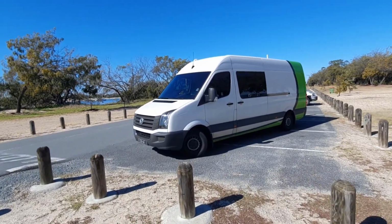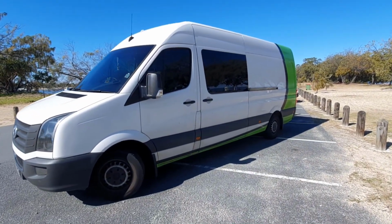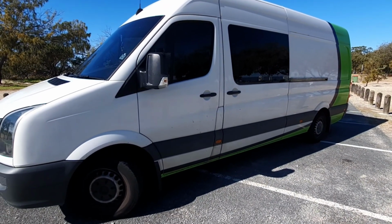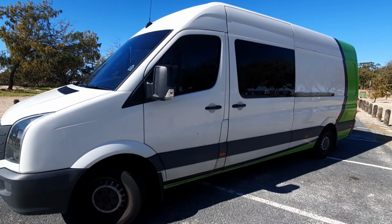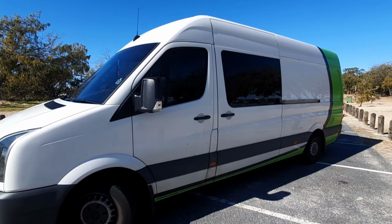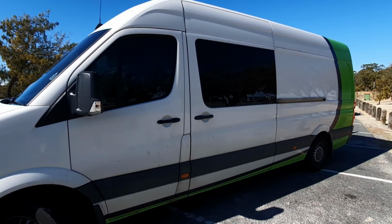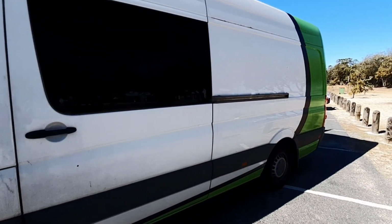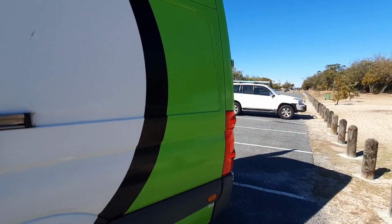Now, I have a 2017 long wheelbase Volkswagen Crafter. Now, it is about 6.8 to 7 meters long and about 2.4 meters high. That's without the solar panel and the vents. So it's about 2.5 meters high and it needs a bloody good clean, but don't look.